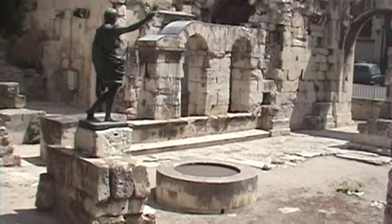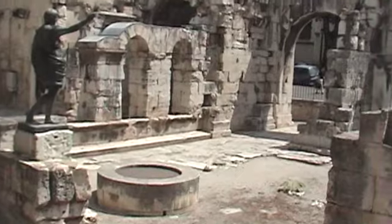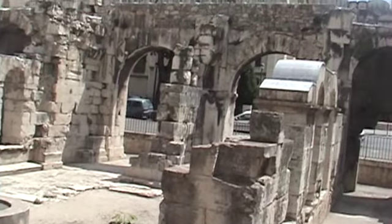Don't know what the inside is, it looks like it'd be a well hole, but I don't really know. Maybe these were some fountains or something.